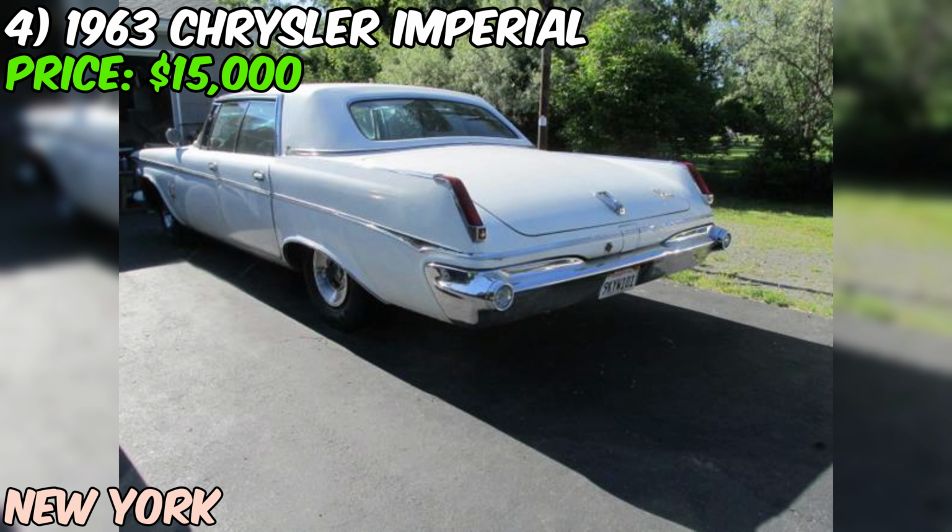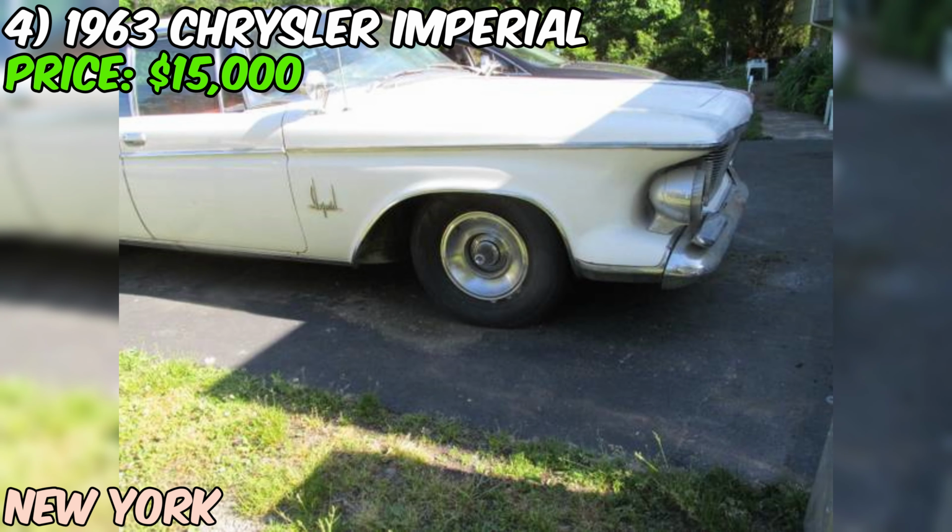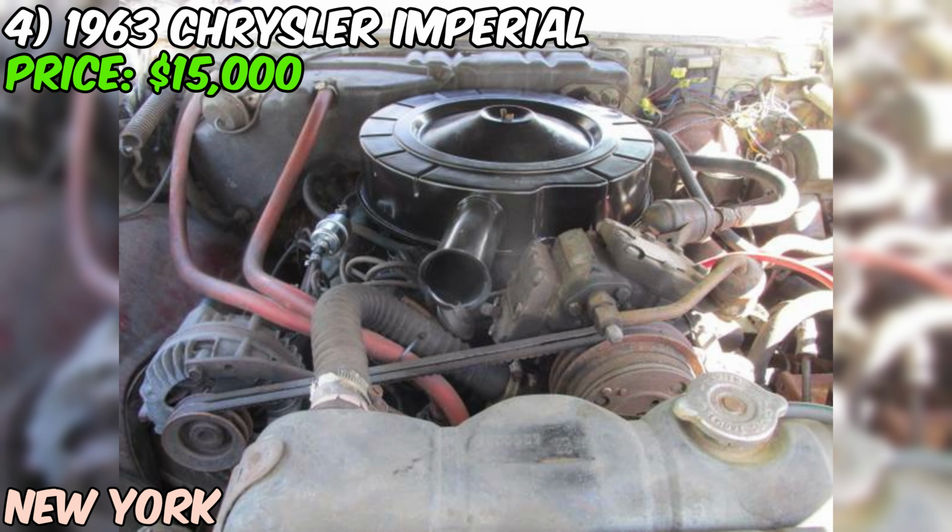Inside, you'll find a luxurious leather interior that's in great shape. The dash has no cracks, and all the power windows and the radio work perfectly. This Imperial also comes loaded with features like power vent windows, power seat, remote trunk release, and even cruise control, which Chrysler called autopilot back in the day.